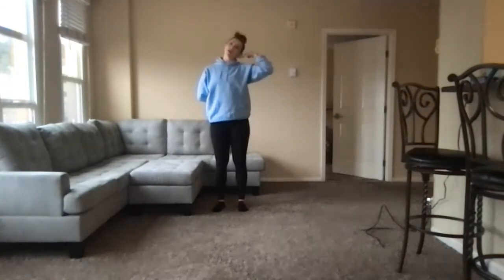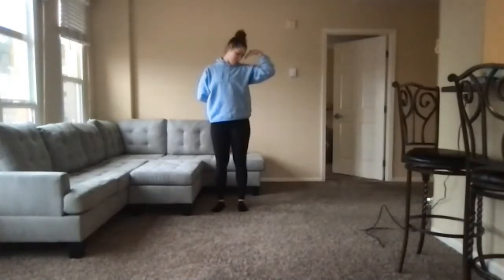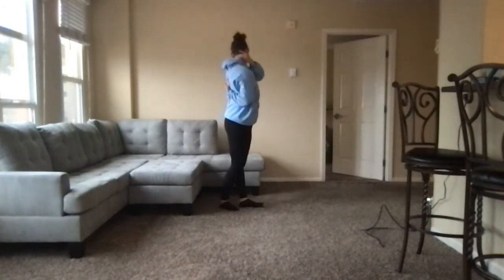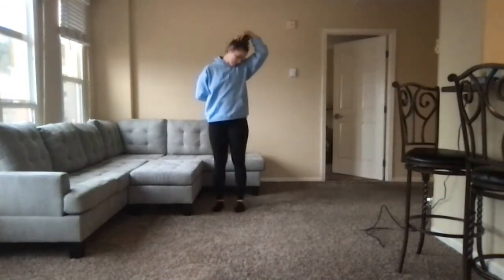So the ear was by our shoulder. Now we're going to have our chin by our shoulder. Same thing, head on top of the hand on top of the head. And we are going to feel that slight stretch through the back of our neck now. So we had a side, and now we're going to have a nice little neck stretch in the back. Making sure we're standing nice and tall and that we are still breathing. We don't want to hold our breath through this.